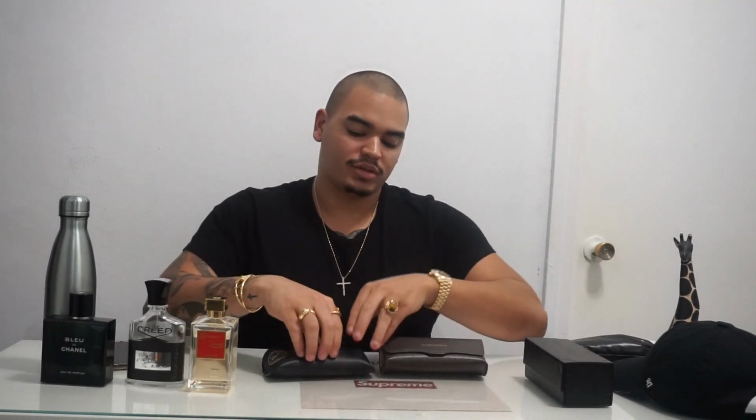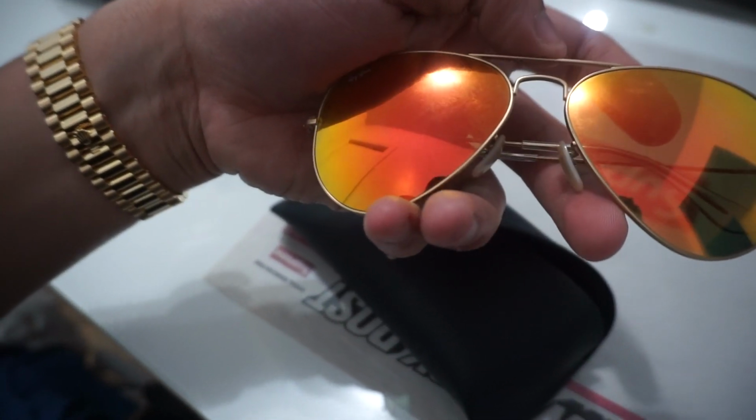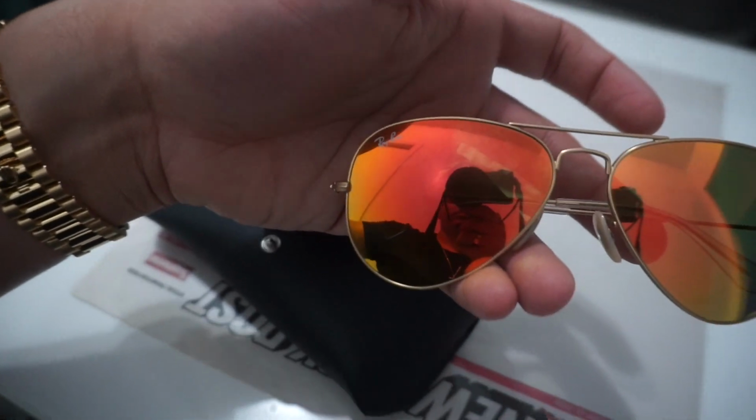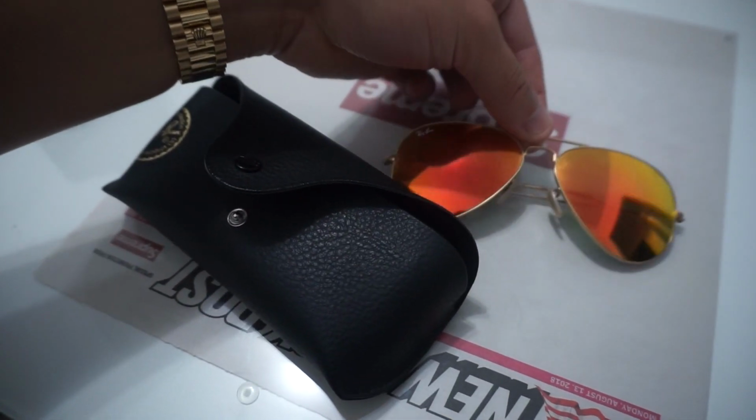Then something a little bit more summer, which is a favorite of mine, has a little bit more flair. It's gonna be these Ray-Ban Aviators, but with, I don't know if it's orange or red tint. I love the color of them. I just think they're super sick, super rock and roll. This is probably my favorite pair out of the pairs that I selected here for you guys to see. These were about $175, maybe $200.